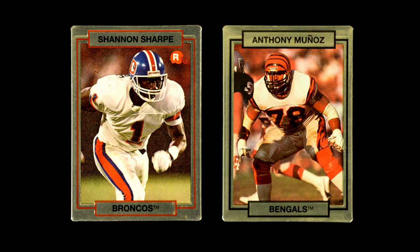And for a lot of us, we felt like geniuses at the time because people would be just absolutely befuddled. They'd hold up a card and they go, I looked in the Beckett, this card isn't in there. And you would be able to say, there's a second set. What you have is the rookie set.